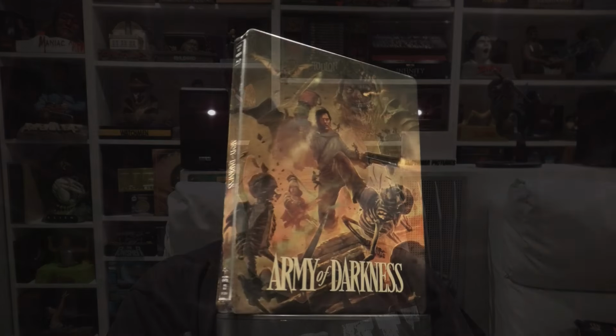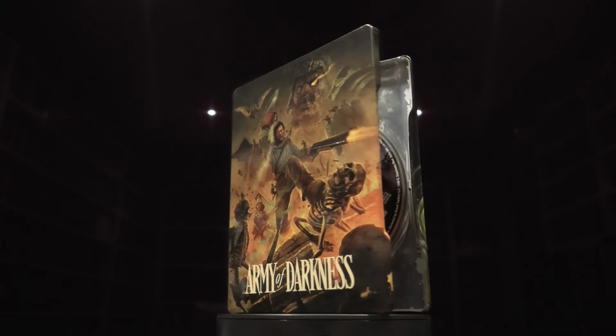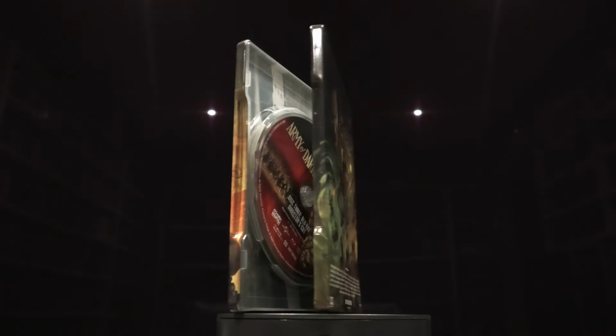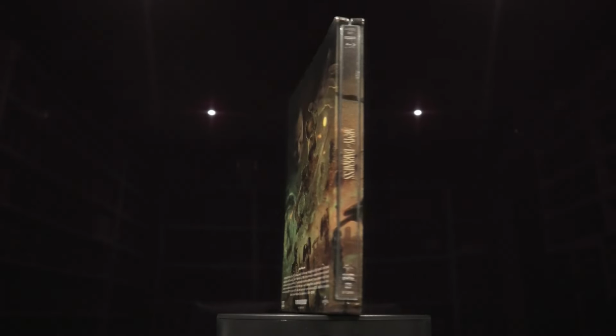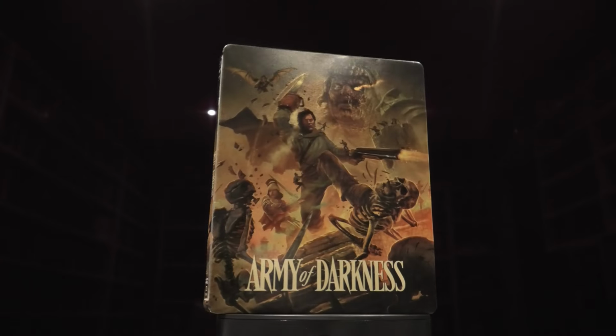So that's the Steelbook, folks, and it's a stunner. It really, really is. And if you are a fan of this movie and you haven't picked up this Steelbook release, I highly recommend looking into it. So yes, Army of Darkness.